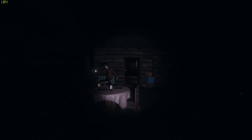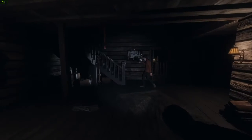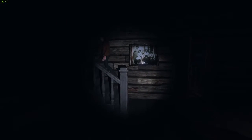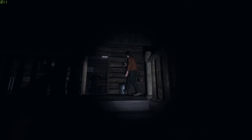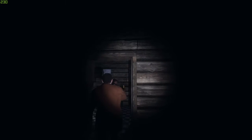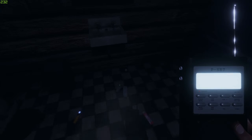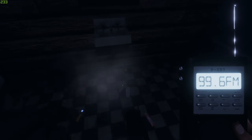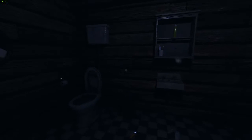What the hell are the stairs at? Oh, there. It's a bathroom. Yep, bathroom. Put on the lights. It's here. Say it's like right at the sink. Freezing temperatures.